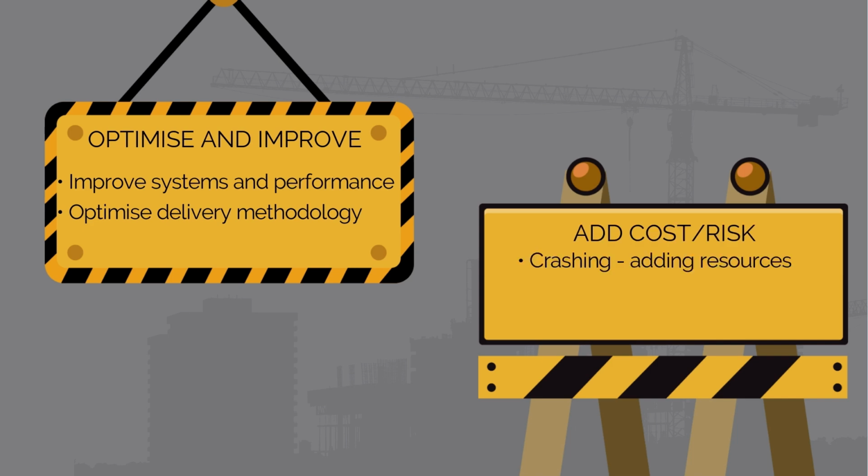This means crashing, where we add additional resources. We go from 2 crews to 3 crews, or we fast track tasks. So originally we might have planned to finish one task and then start the next one. Maybe we can start the following task with a 50% overlap. Now, for optimizing and improving the task, we should do this for all activities.